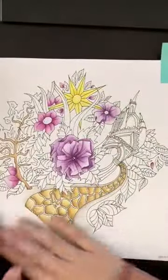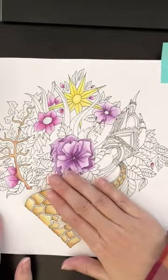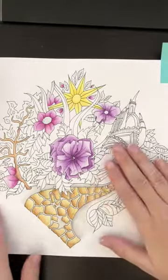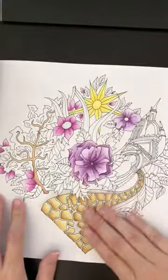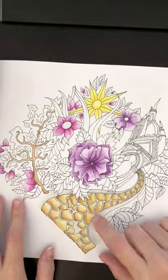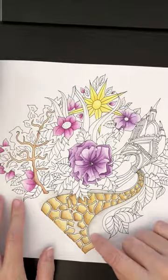Let's see, what was I... Oh, I was working on Hyde Park. Actually, my husband got me a picture of that, too. But this is Inktense pencils. Love it. Oh, and I use some watercolor pencils because some of these you can't just get the picture with Inktense.